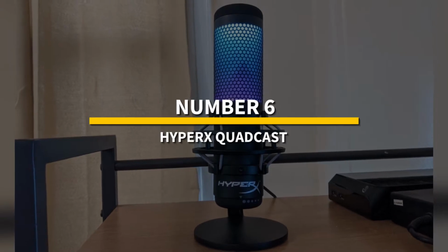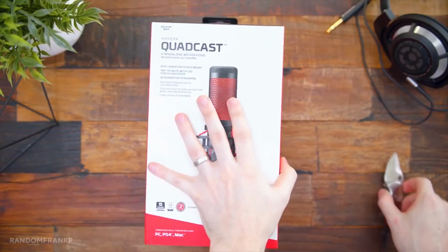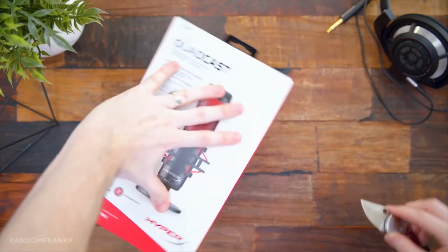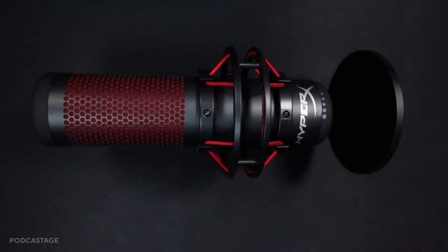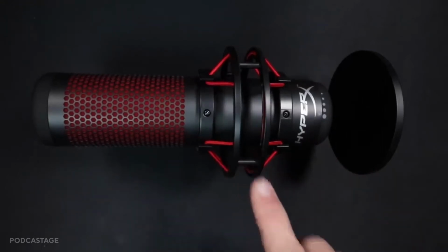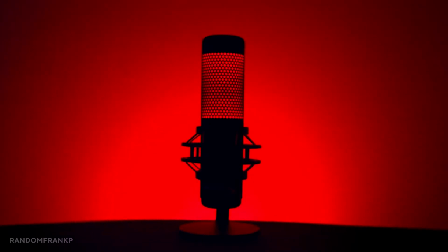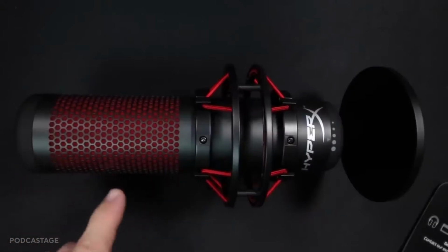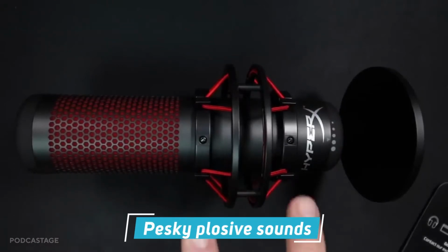Number 6. The HYPERX QUADCAST. The HYPERX QUADCAST is the ideal all-inclusive standalone microphone for aspiring streamers, or even podcasters, that are looking for a condenser mic with quality sound. The QUADCAST comes with its own anti-vibration shock mount so as to help reduce the rumbles of daily life, and even a built-in pop filter to muffle pesky plosive sounds.